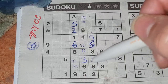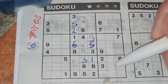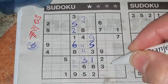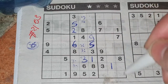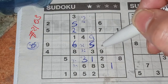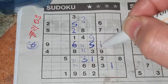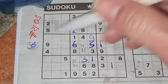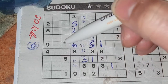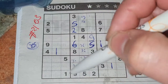Alright. So we have a 1 in this row, a 1 in the last row, so the row between. Only 2 places for the 1, here or there. We see there 1, no 1 there, 1 should be here. 1 in the last column, 1 in the column next, so in that column, the only 2 places for the 1 are here or there. We see there 1, no 1 there, 1 should be here. 1 in this row, 1 in the middle row, so the row below. The only 2 places for the 1 are here or there. We see there 1, no 1 there, 1 should be here.